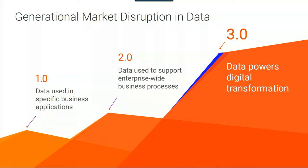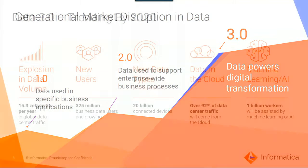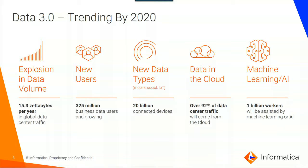Data 3.0 is now the proliferation of data itself, creating new business processes and new business models. Take a look at this. In 2020, these are some of the numbers that we're hearing from analysts. We're talking about an explosion of data volume, over 15.2 zettabytes in data volume traffic per year. So what the heck does that mean? I'll tell you what it means. It's a lot of zeros, 21 to be exact. If you were to stack together 128 gigabyte tablets, you'd reach from the Earth to the moon more than twice. That's a lot of data.